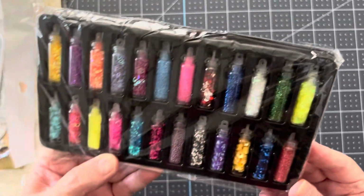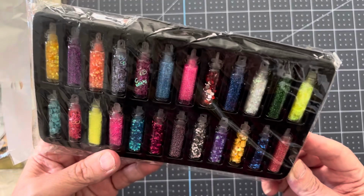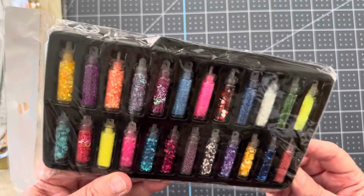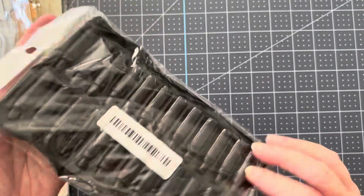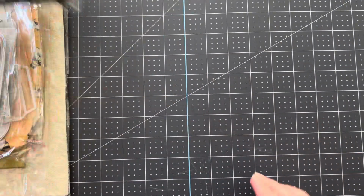And then I just want to work with some shakers, so I ordered some of these. And these are already in the bottle. That's pretty cool. What kind of different shapes and colors. So I thought I would use those for shakers or send in friend mail.